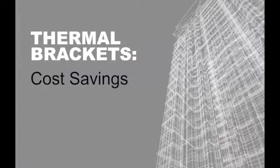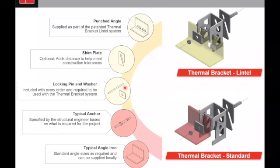So there are some other ancillary options, things that would come with the package. There are shim plates, generally 10% of the amount of brackets that we would bring to the project. And then there are locking pins. These locking pins, you can see here, are inserted one per angle. This is just to make sure that the angle doesn't pop out prior to brick being installed on it. Once the brick is installed onto the angle, these pins are no longer necessary. It's just a matter of quality control that the angles don't pop out prior to the brick being installed onto the angle itself.